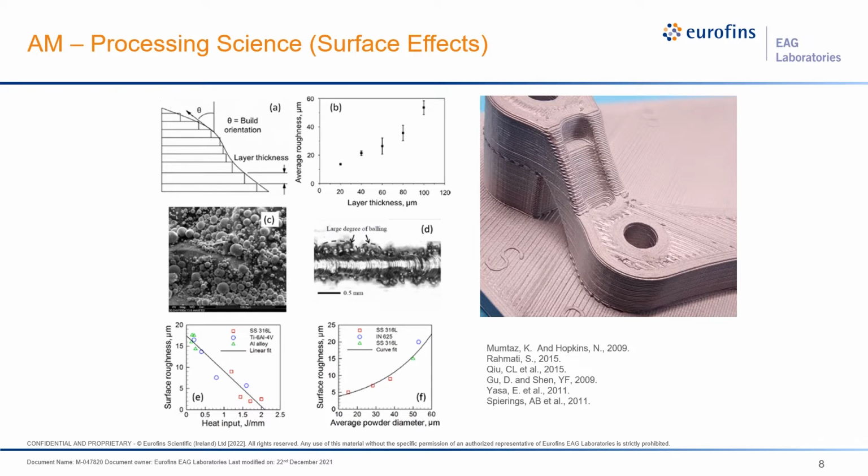So here, looking at image A, we can see if we change the build orientation, we can have a smoother surface finish. In image B here, this graph shows the x-axis as layer thickness and the y-axis as average roughness. As layer thickness increases, average roughness increases. If you look at this image on the right here, this is a 17-4 precipitation hardened stainless steel. By using thinner layers, we are able to minimize the surface roughness here.